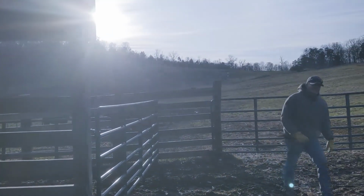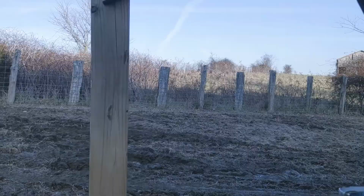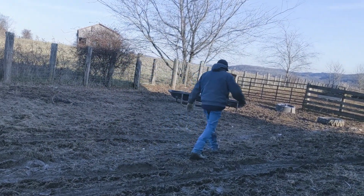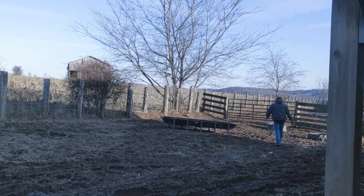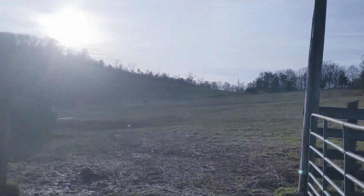And then load them two out? No, they stay in here. Okay. So you're going to bring him out here? Yeah. You want me to open the gate to the pasture? Yeah, if I get him by himself, you can. Okay. All right. It's moving.